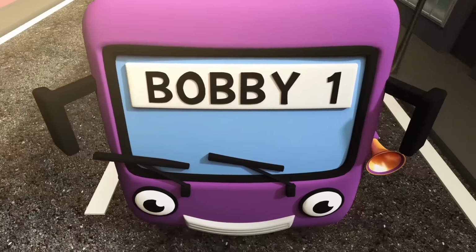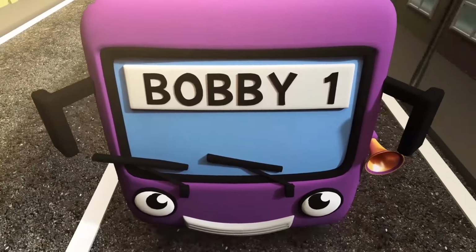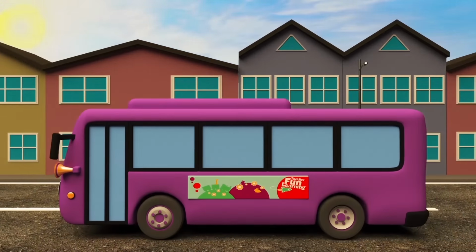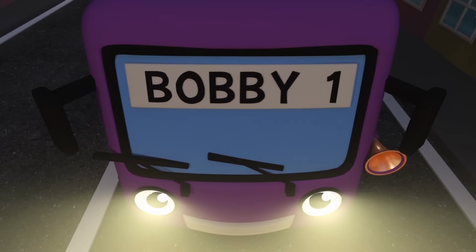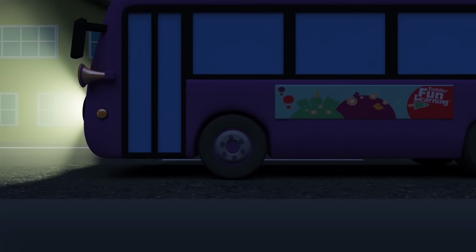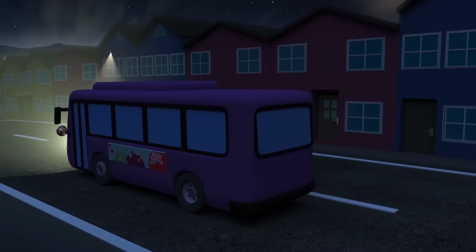The engine on the bus goes brum, brum, brum. The engine on the bus goes brum, brum, brum all day long. Go, Bobby! The lights on the bus, they light the way, light the way, light the way. The lights on the bus, they light the way all day long. One more time! The wheels on the bus go round and round, round and round, round and round. The wheels on the bus go round and round all day long.